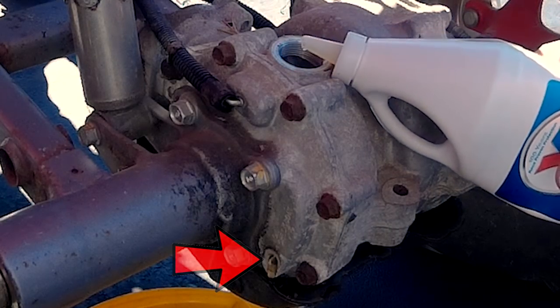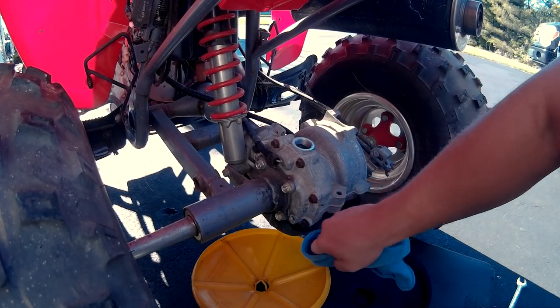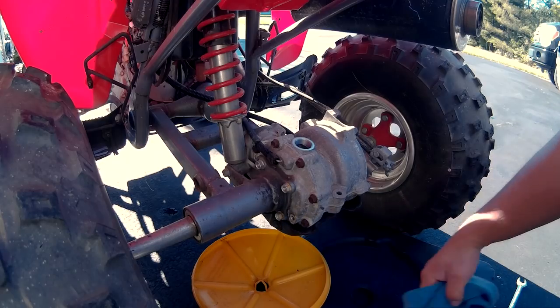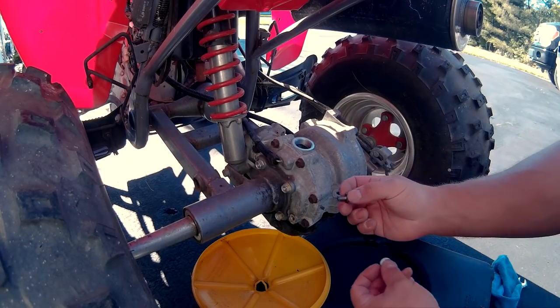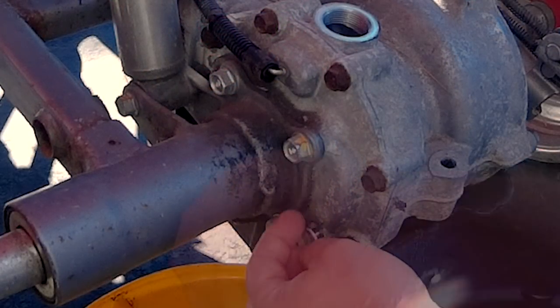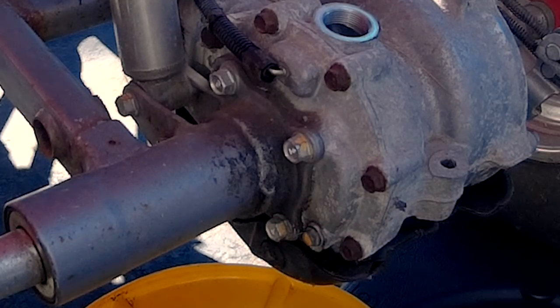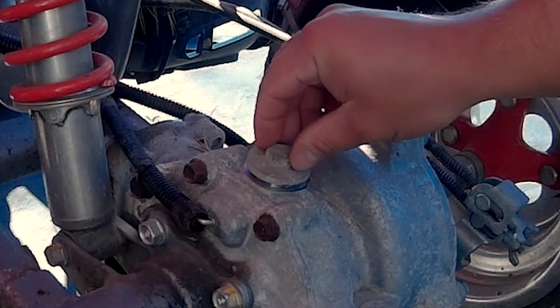So there it is, you can see it coming out the seep hole. Now that this is done seeping, just wipe off any excess oil, then take your bolt. Don't forget your washer. Pop that in there. Just like with that bottom bolt, just snug it up. If you really want to torque them, these go to 9 foot-pounds. Put our fill bolt back on.